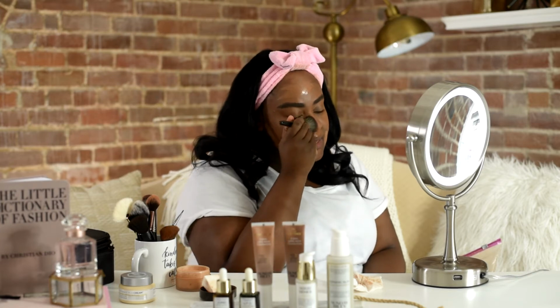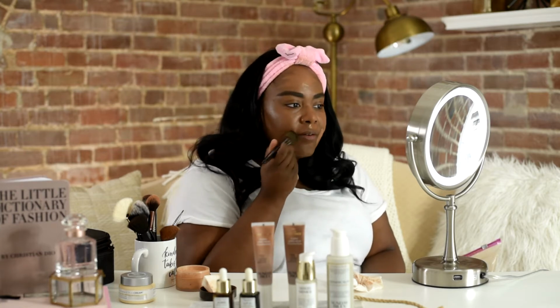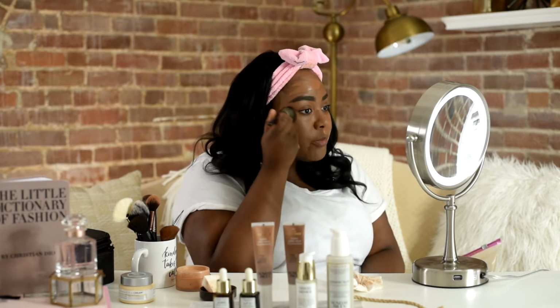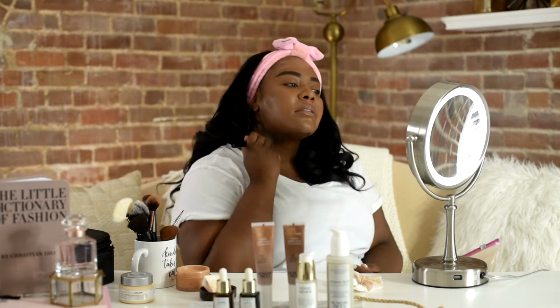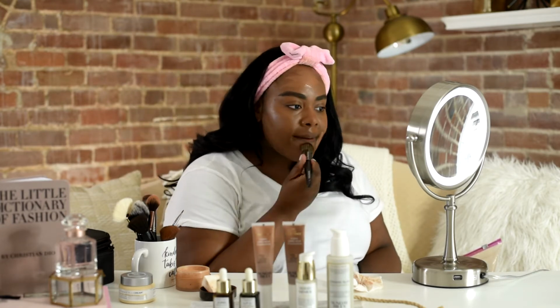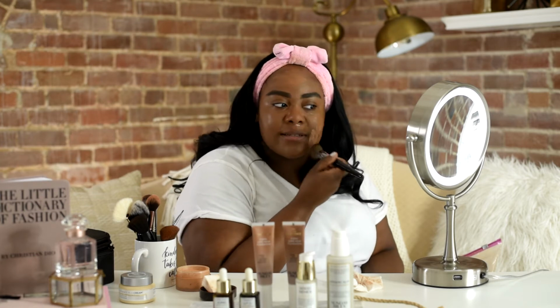And the finish for this foundation is not like a cakey full coverage. I mean, I feel like it's buildable, but you're going to get a skin-like finish. And who doesn't want to have makeup that looks like their skin?